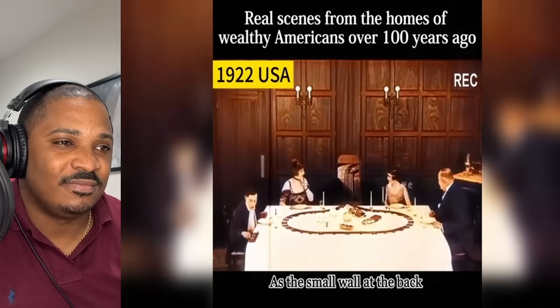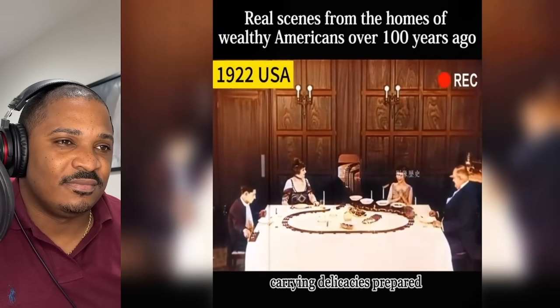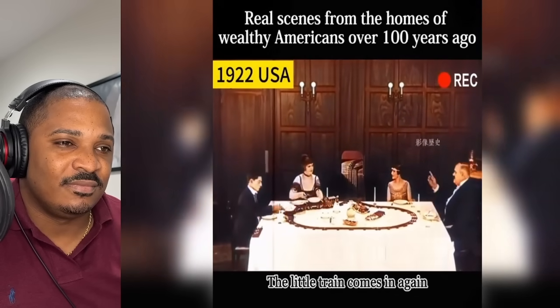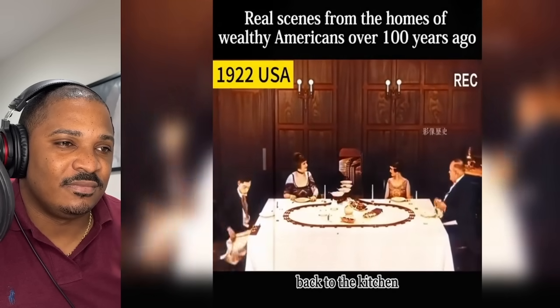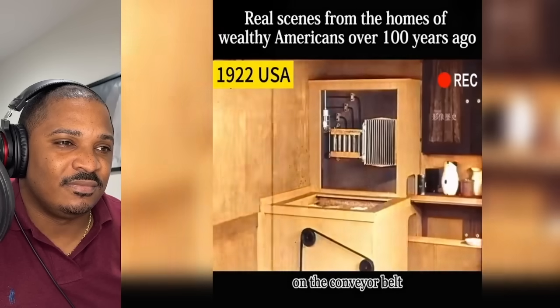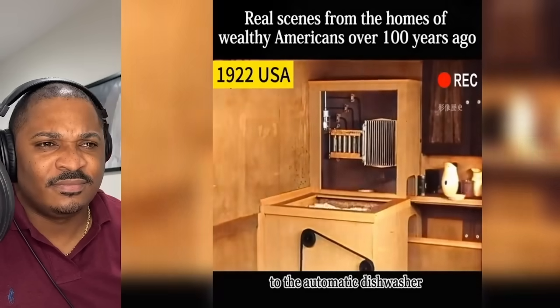At noon, as the small wall at the back of the restaurant is opened, a small train came in carrying delicacies prepared by the maid. It's so convenient. After the rich enjoy the delicacies, the little train comes in again. Then it carried the plates one by one along the track back to the kitchen. At this time, after getting the plate, the maid in the kitchen just put those dirty dishes on the conveyor belt. The conveyor belt will then automatically move the plates to the automatic dishwasher for cleaning.